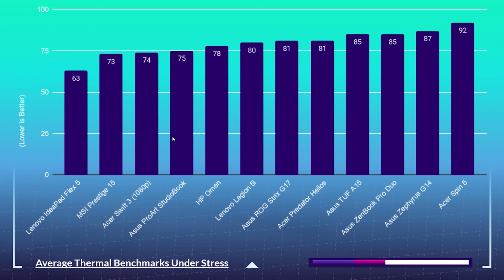One of my favorite laptops by far for cooling, quietness, performance was the ProArt Studio Book. This laptop stayed at or below 75 degrees Celsius for most of the benchmarks. And as far as noise was concerned, this thing stayed below 50 decibels on almost every test. So it's like 45 to 50 decibels and lower. And so I really appreciated how quiet this laptop was. But most of these other laptops were boosting up to around 50 to 60 decibels. So if you want a quiet laptop, Studio Book or the Acer Concept D7 Pro.